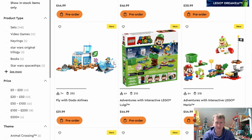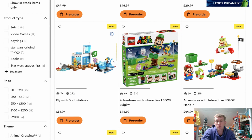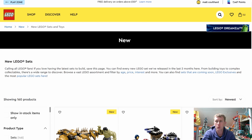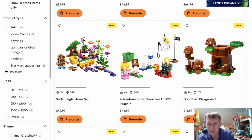Right, this is the Animal Crossing. Fly with the airline. There it is. So 292 pieces, again available for pre-order, and order it now or wait until a giveaway comes out. We've also got an interactive Luigi thing. So that's a new Super Mario. That is what it looks like on the front of the box, and then that is all the different bits and pieces that you can do. And again, that is yours for £44.99. We have got an interactive Mario, more Mario, more Mario, more Mario.